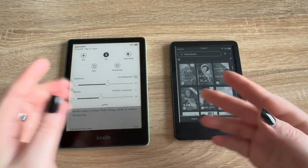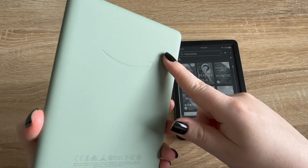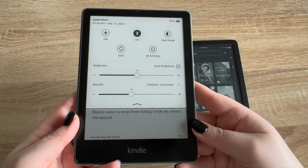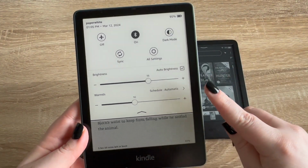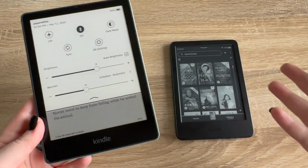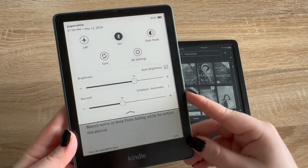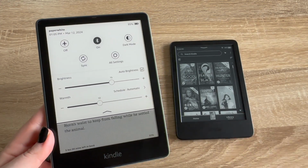And I also will link this exact Paperwhite, the agave green one. I do love this color, and that's why I have the clear case for it, so you can really see through it. If you want the longer battery life and you want the bigger screen and you want the auto brightness and the warmth, this one just has all the different features. It doesn't have the scribe features where you can write on it, but you can still highlight, and all of your highlights save and go to Goodreads and all that kind of stuff.